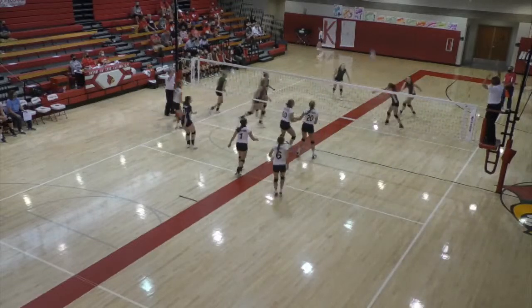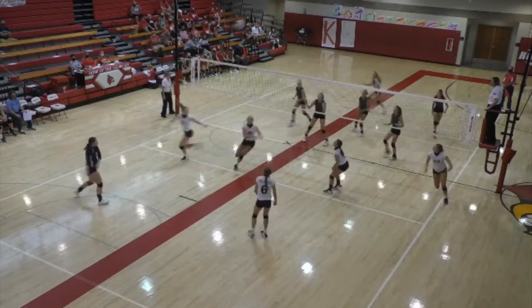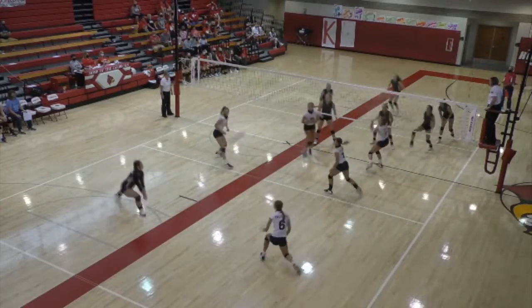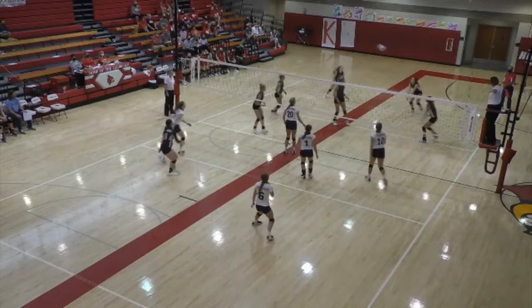And Babcock goes, where it's off. Picked up by Smith Center. Set to the far side. Ball is hit. Storms is there for the Panthers. Keaton sets it out. Babcock again. She tips it over. Picked up by Smith Center. Set to the near side. Ball is hit. Storms picks it up. Sides sets it over. And Storms hits it across.